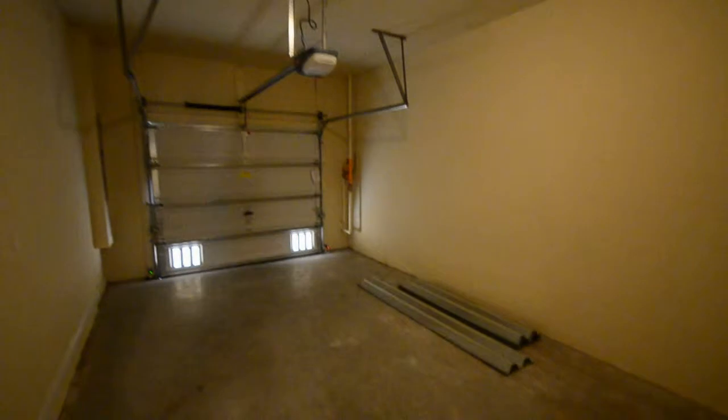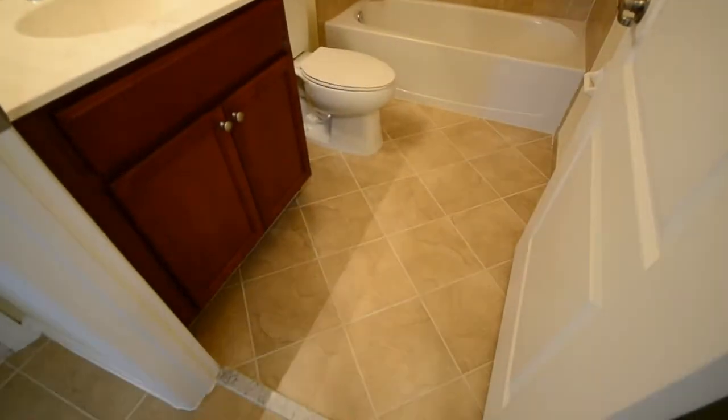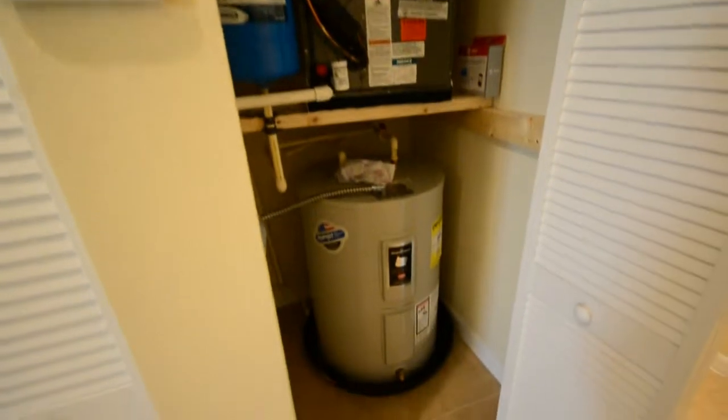This is the garage. Large stack washer dryer. This is the oversized one, not the small one. AC and hot water heater.